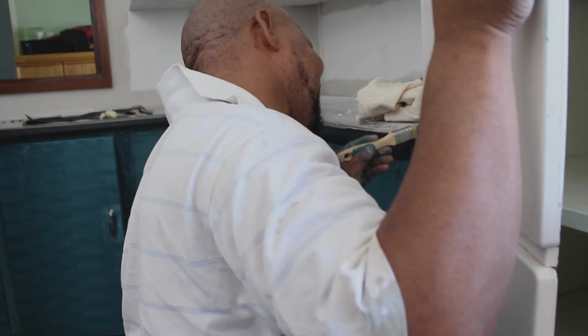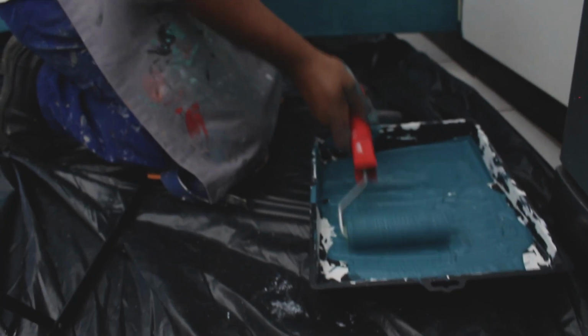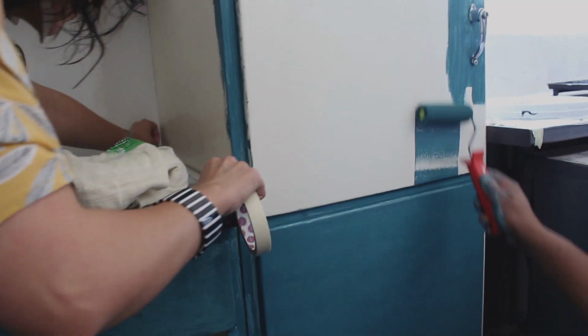On this metal cupboard, they have painted it before, but there's a lot of unevenness on the surface. So what Suzuki now is doing, he first cleaned it with a lacquer thinners, and now we are going to sand it to get rid of any unevenness, to create a very flat, even and smooth finish on these drawers.